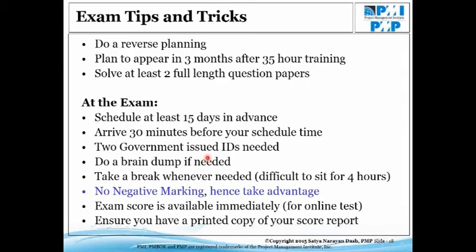Do a brain dump. As I said in the beginning, you have 15 minutes of optional time before the exam, which is 4 hours. So if you have forgotten the formula, you can do a brain dump. Take a break whenever needed, but be very careful. It will be 4 hours your clock will be taking. So 5 minutes break after 2 hours, you can plan and take a break, or maybe after 1.3 or 1.5 hours you can take a break.